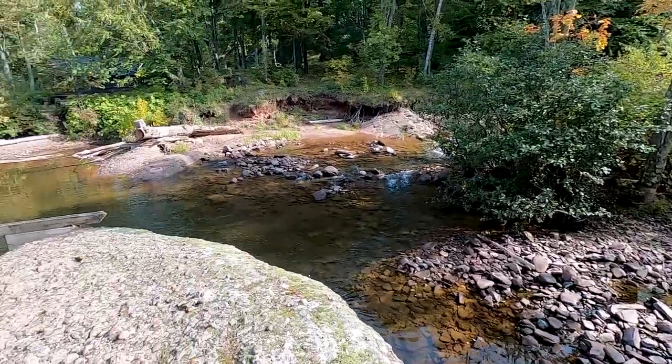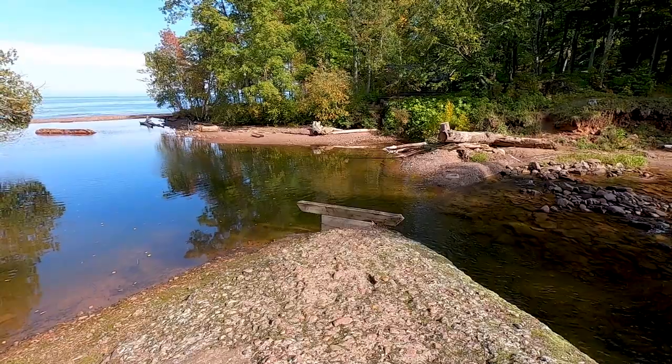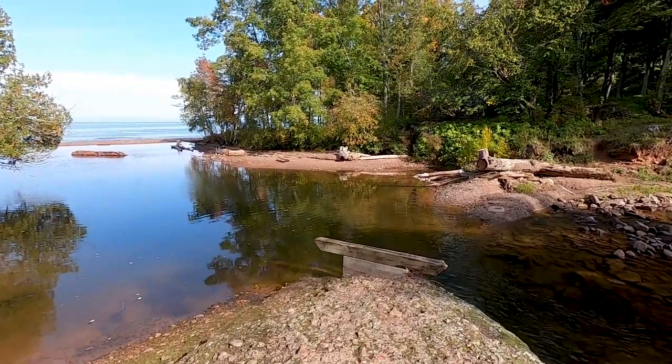So make sure you have shoes that you don't mind getting a little muddy and wet. And it's about lunchtime, and I think this would be a great picnic spot. Yes.